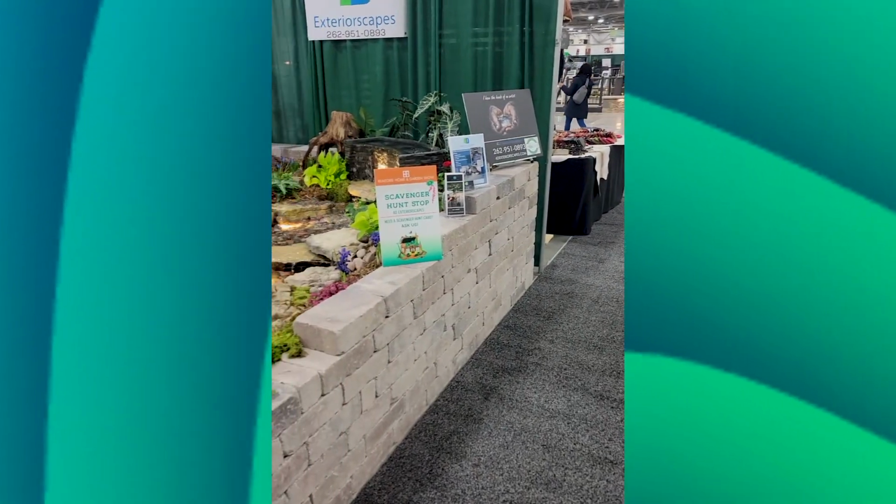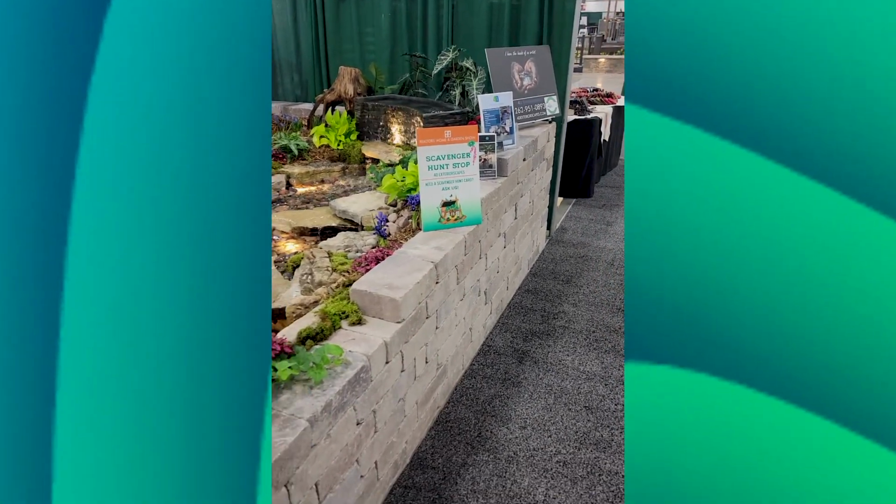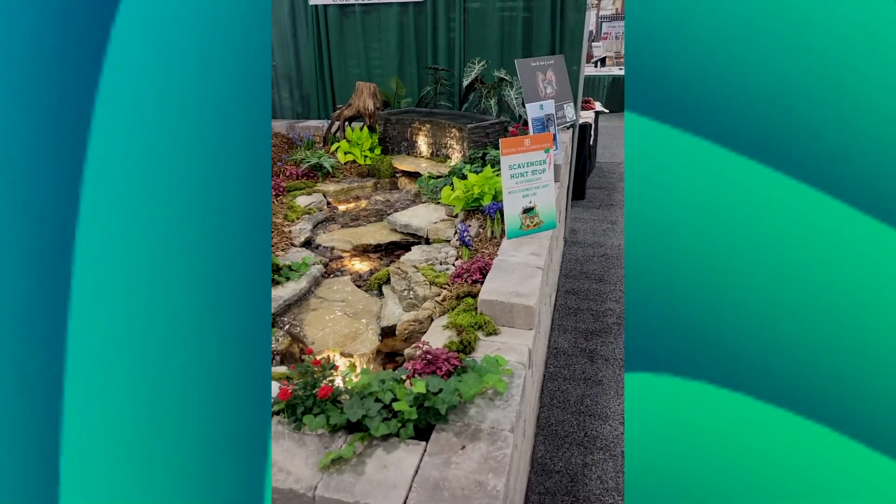We're gonna spin this around here. And we got some beautiful gray carpeting surrounding the booth. Coming up over here, all our signage. If you can note right there, we are a scavenger hunt stop, so please stop by, get us to sign your card so you can enter the drawing to win.